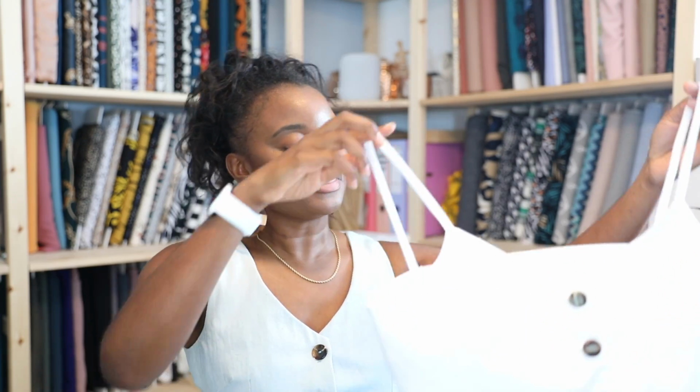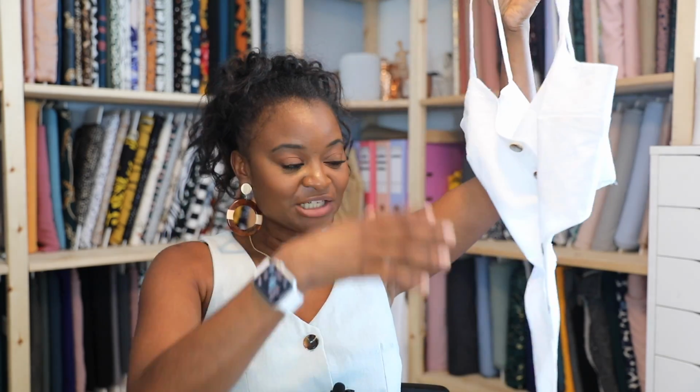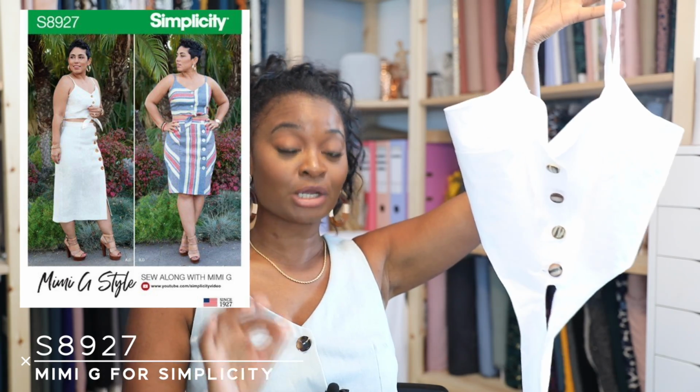I guess we're going to go on to the next one. I've already talked about this set. I will show you the next matching set that I made, which is also super cute, and another Mimi G pattern. It is this really cute tie top, which looks really strange without a person in it, with this little flappy thing. This is Mimi G for Simplicity 8927.